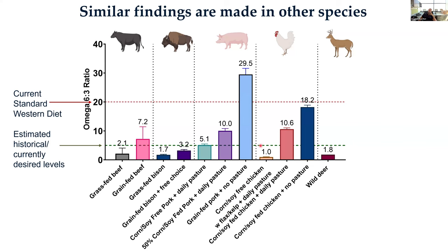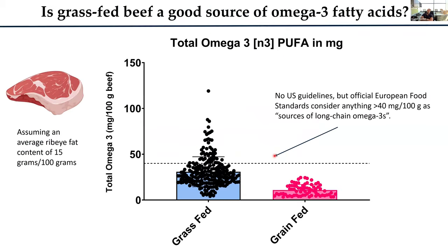So obviously the farmer made a deliberate effort to bring it down, but it was quite amazing to see that you can get chicken in a 1-to-1 ratio. So can it be a good source? Well, there's no US guidelines, but in official European food guidelines, you can label anything over 40 milligrams per 100 gram omega-3 fatty acids as a source of long chain omega-3s. So this is milligram per 100 gram beef, assuming a ribeye fat content average of 15 grams. We see that various of these will reach that threshold.